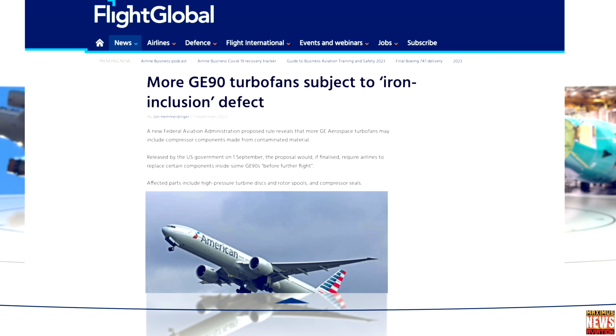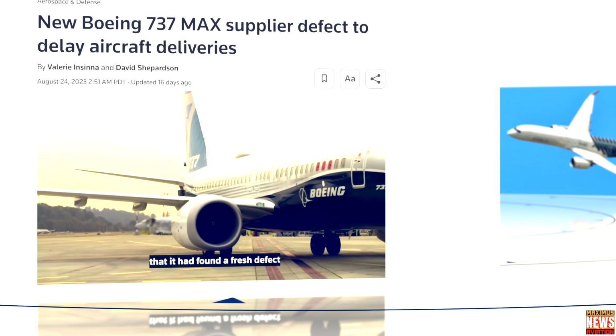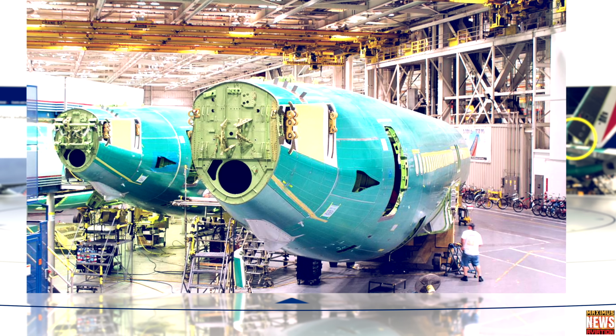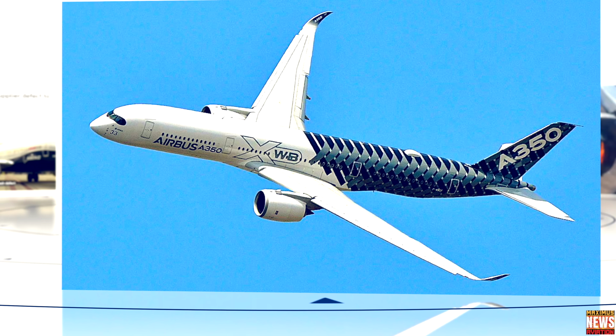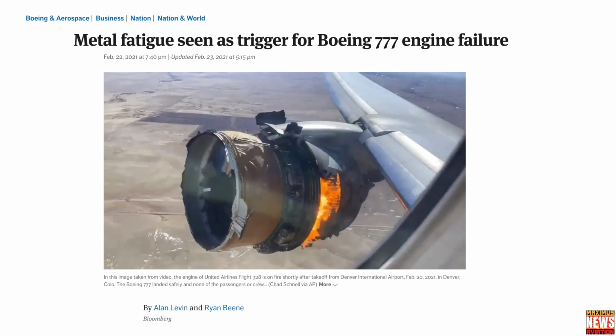Should we start with the exploding 777 engines or the holes in the Max's aft bulkhead? Or we could start with the 787, or even Spirit Aerosystems, the fuselage supplier to both Boeing and Airbus. So I figured we'd just start from the biggest to the smallest.